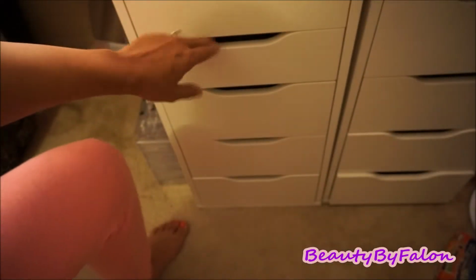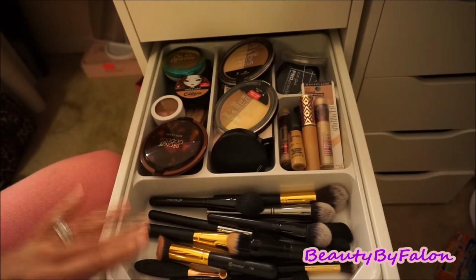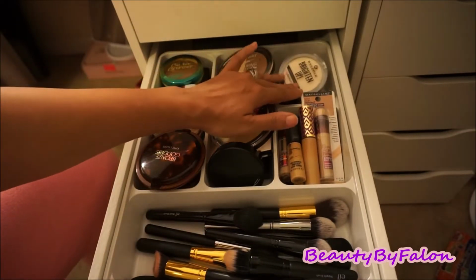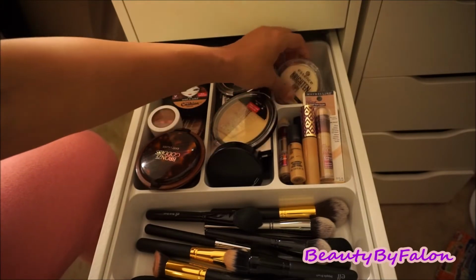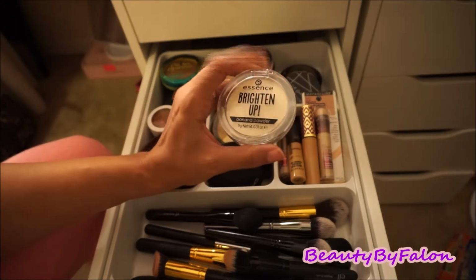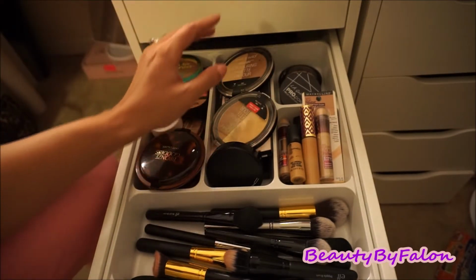So this next drawer here is my contour, bronzer, concealer situation. I recently got the Essence Brighten Up banana powder. I think I'm going to take this out because I just recently purchased it, so I want to keep trying it out so I can give you my verdict on that.